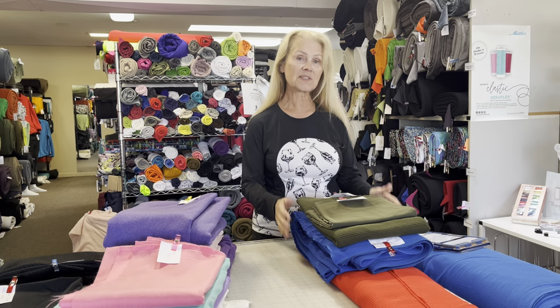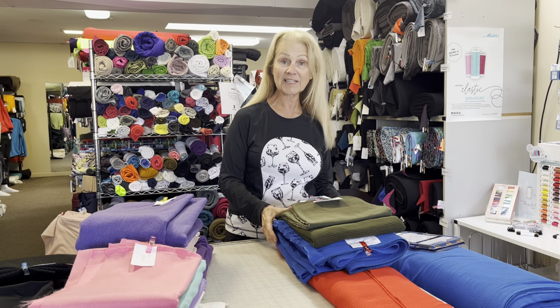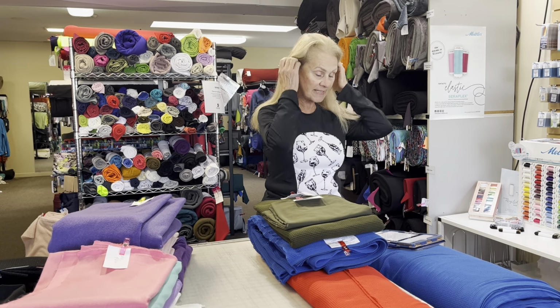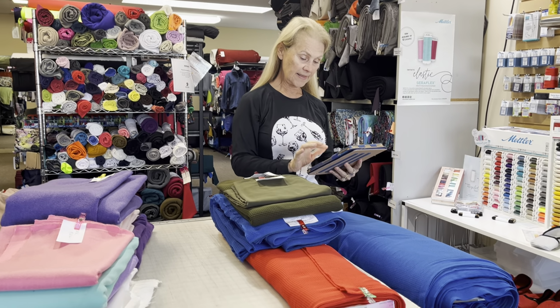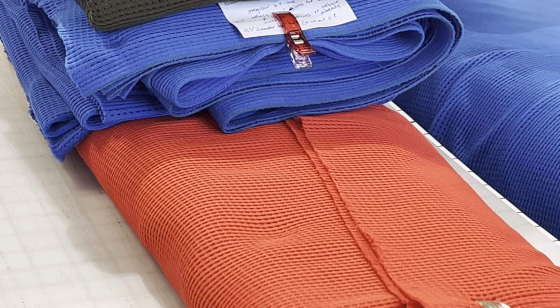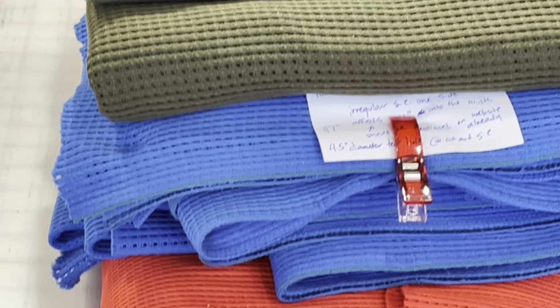So the first one I'm going to talk about is a really unusual but highly technical fabric, and it's made by Polartec and it's called mesh net. Now I'm just going to read a little bit about mesh net because it was developed specifically for a European company, and they wanted to make something that had the sweat wicking of a base layer, the insulation of a mid layer, and ventilated like an open window.